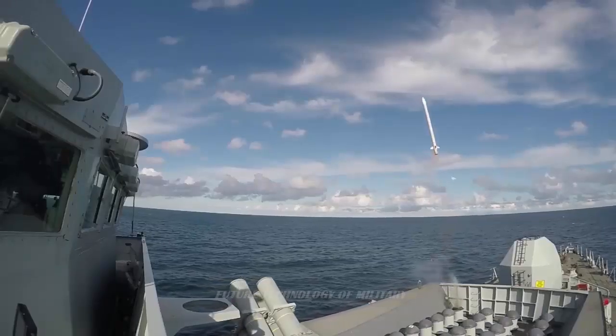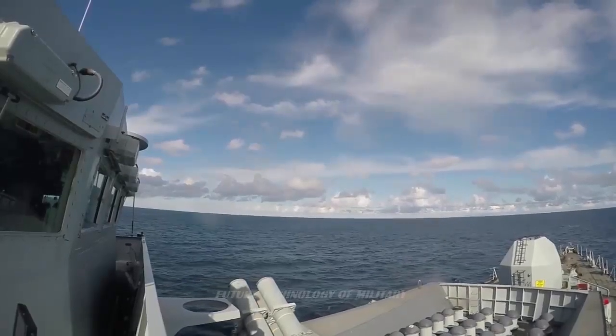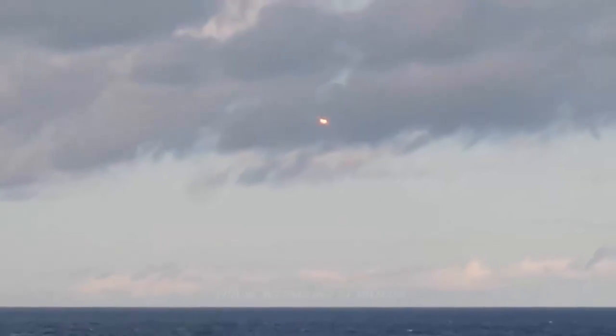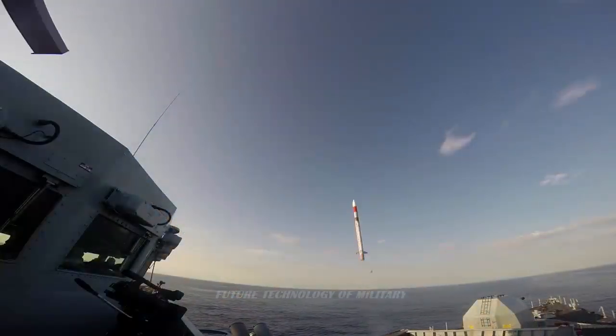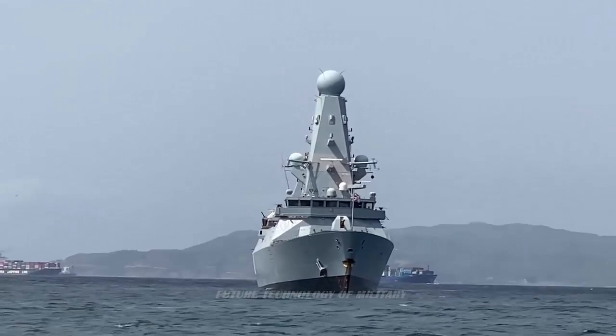MBDA, a joint venture between BAE Systems, Leonardo, and Airbus, the leading European missile manufacturer, developed Sea Ceptor based on their common anti-air modular missile, CAM. CAM was the answer to the MOD's requirement for an affordable modular missile using common parts for use on land, at sea or in the air. The Future Local Area Air Defense System, FLADS, project aimed to control costs through reuse of existing technology, while delivering weapons that could cope with high-speed, hard-maneuvering modern threats.